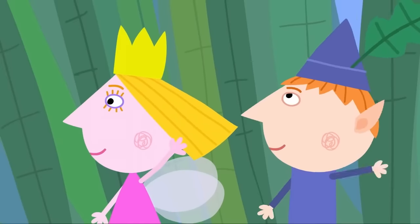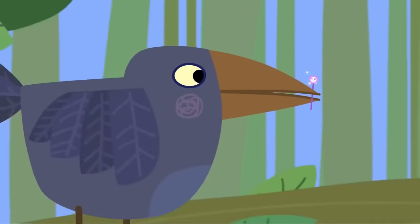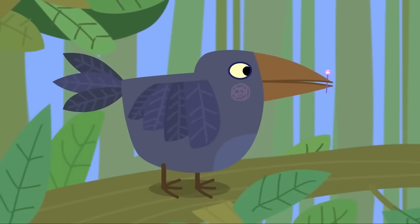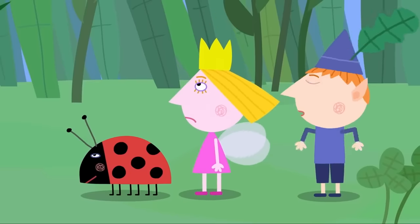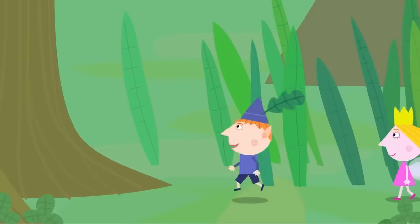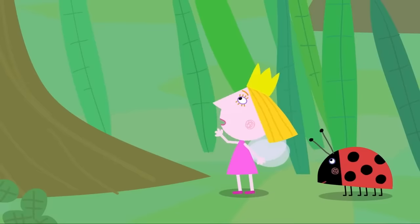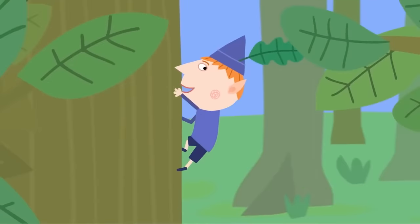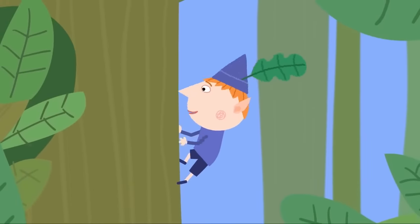That's my wand! It's coming from up there! It's a jackdaw. And it's got my wand. Jackdaws like shiny things. It's very high up. And I'm not allowed to fly high. No problem. I'll climb up. Be careful, Ben. Don't worry, Holly. Elves are very good at climbing. And I'm an elf.